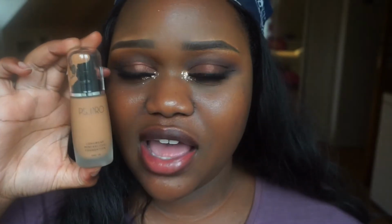I'm slightly scared because their darkest shade is called Chestnut 05. This is what it looks like on the palette. I don't think so. This color should be called beige. Like, what the hell are they doing with themselves? Primark, how can this be your darkest shade, please?